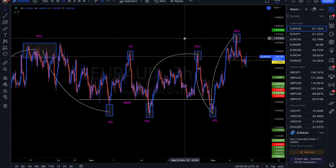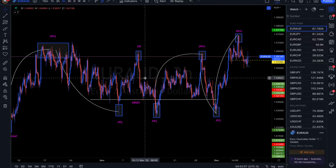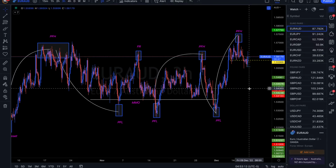As you can see, we're looking at Euro AUD, and what we're going to do is literally look at all of the Euro pairs. I'm just going to share some thoughts with you about each one, so hopefully it'll help you into next week. Let's break this down, as far as Euro AUD first.